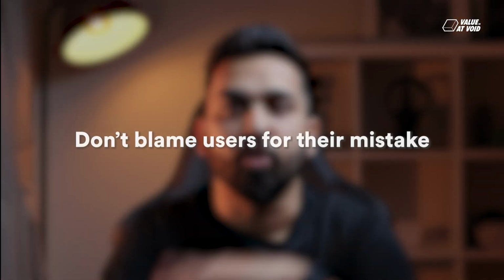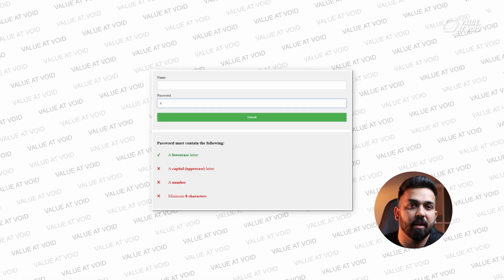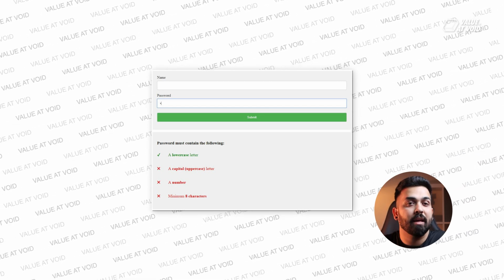Number 2, don't blame users for their mistakes. Positive language in prompts can help the user feel welcomed. Instead of saying you have left out a number and a capital letter, consider saying something like, please include a number and a capital letter when creating the password.